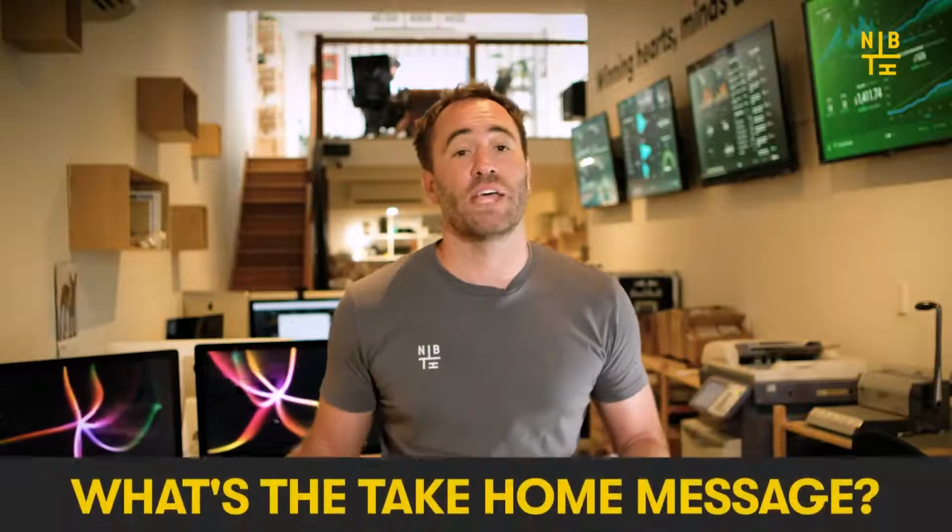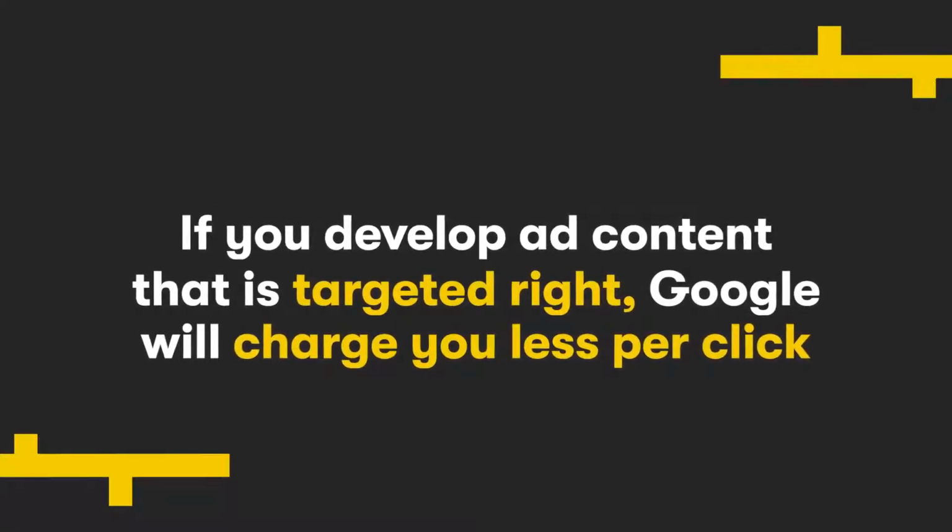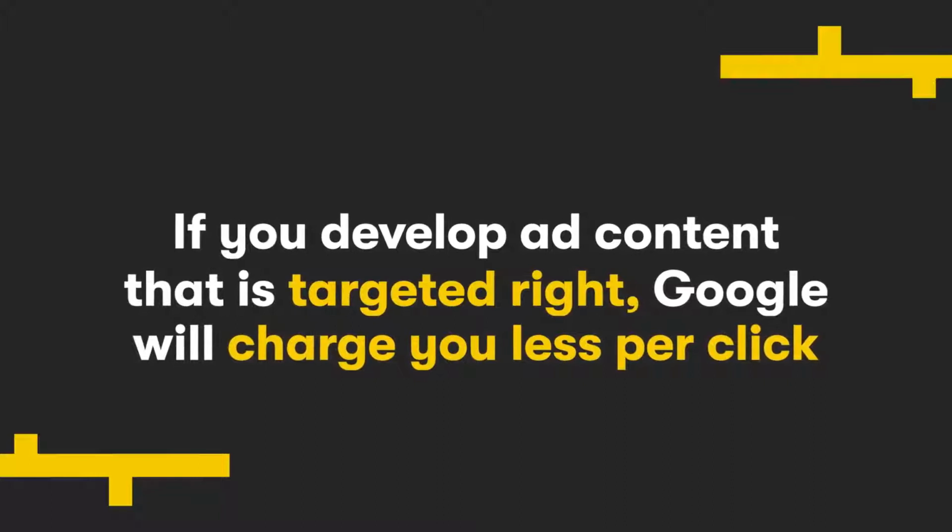So guys, what's the take-home message? Basically, if you develop ad content that is targeted to the right people at the right time with the right message, Google will charge you less per click, leading to higher profits, leads, website visits, and awareness of your business.